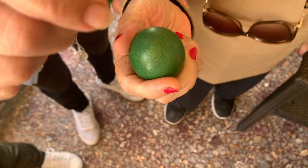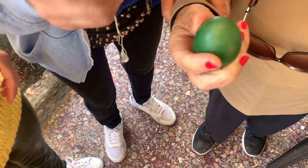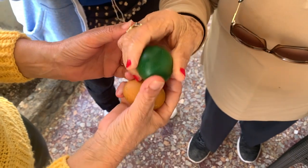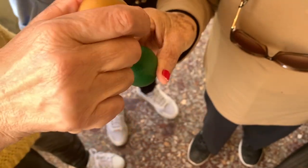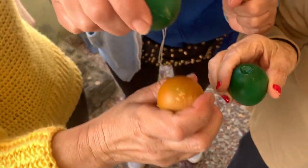There is also an Easter egg cracking tradition. Each person picks a hard-boiled egg and clinks it against the egg of someone else. You have to crack your egg on top of another person's egg, and there is a winner, and the loser is the one with the cracked egg.